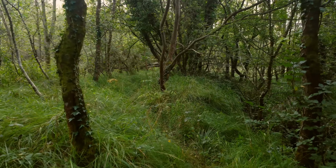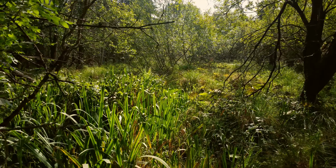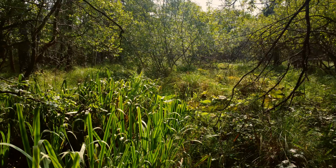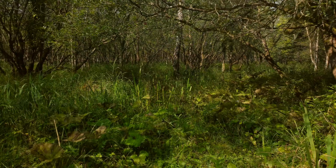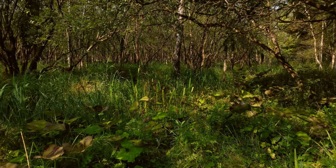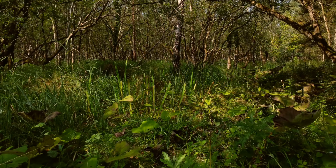There are also large areas of wet woodland, a rare habitat found in the wetter areas on the bog's edge. These areas are difficult to access, giving them an air of mystery.